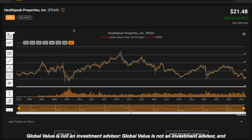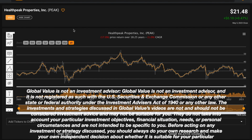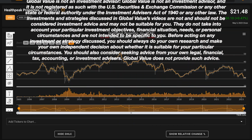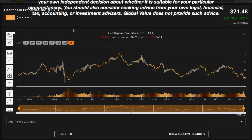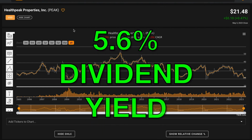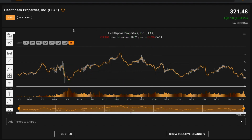Going back prior to the global financial crisis, over the last 18 years, Healthpeak stock price is still down 17%. The company's down 1% annually throughout this time. Healthpeak is a REIT. Right now, Healthpeak Properties pays a huge 5.6% dividend yield. This dividend yield is triple the size you'd be receiving from an S&P 500 ETF. Healthpeak's average dividend yield throughout this time is in addition to their compounded annual returns.